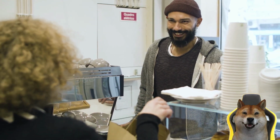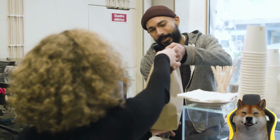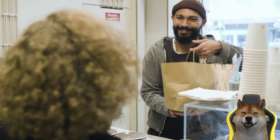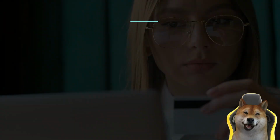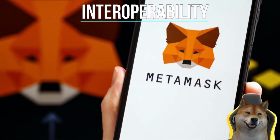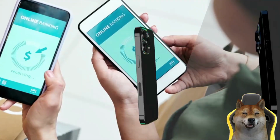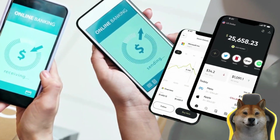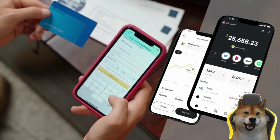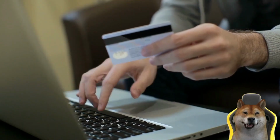This accessibility is especially useful for individuals who are unbanked, want to take control of their finances, or participate in the decentralized economy. Crypto wallets are often compatible with multiple cryptocurrencies and blockchain networks. This interoperability allows you to manage various digital assets within a single interface. You can trade a wide range of cryptocurrencies, participate in community activities, and explore dApps across different blockchain ecosystems.